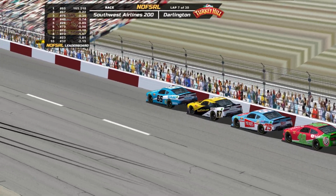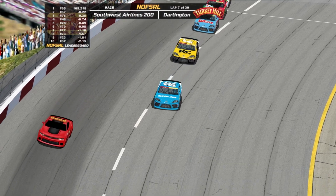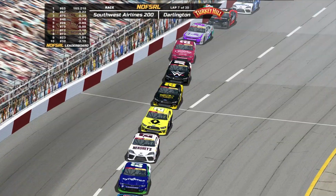But more than likely, these guys are going to come down the pit lane right here because the tire wear is already significant on these guys. And if any of these guys come down and take 4 good tires and the other guys don't, they're going to have a major advantage. So I imagine the whole field's going to come down right here.